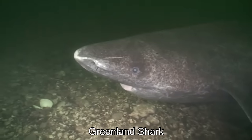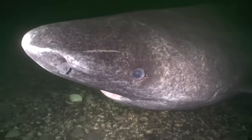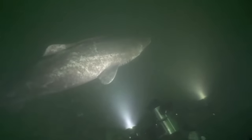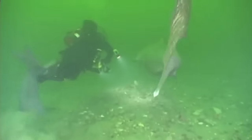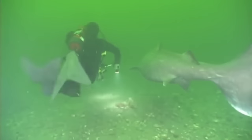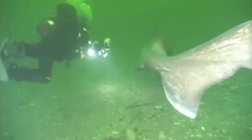This is the Greenland shark, and it has one of the longest lifespans of any animal. This shark has an extremely slow metabolism. Their metabolism is so slow that they're not even biologically ready to mate until they reach about 150 years old. The oldest Greenland shark ever recorded was found to be about 400 years old.